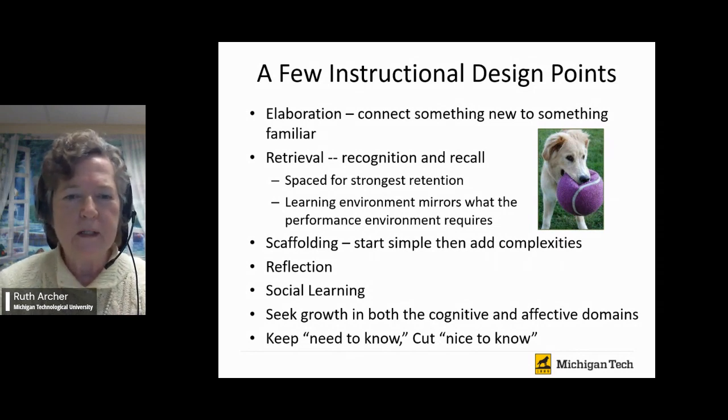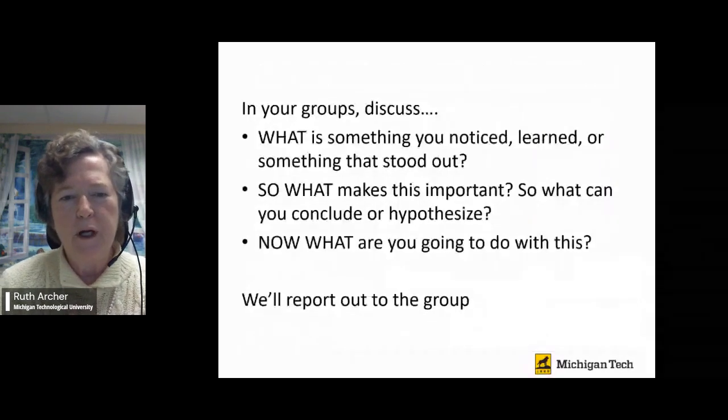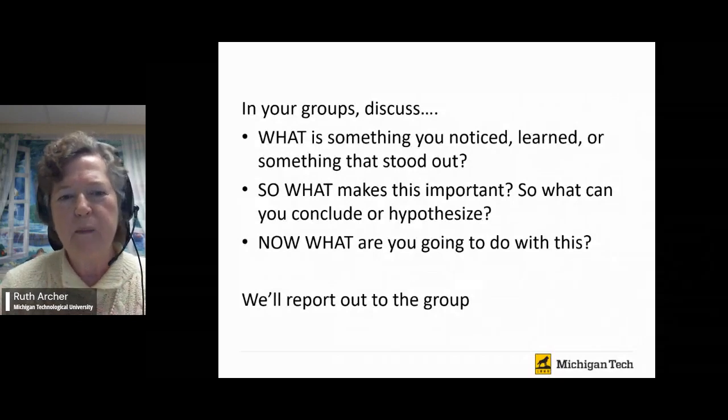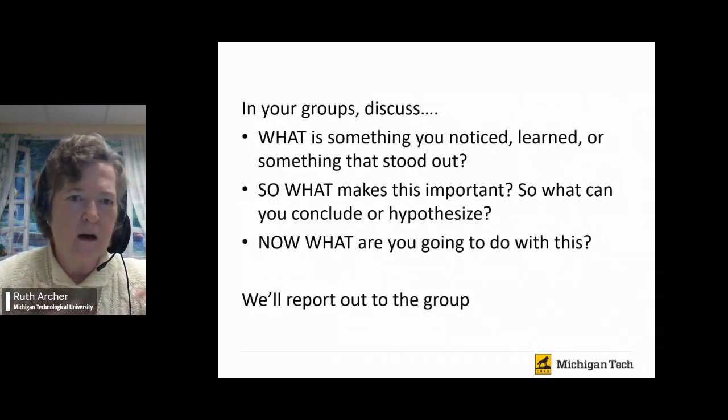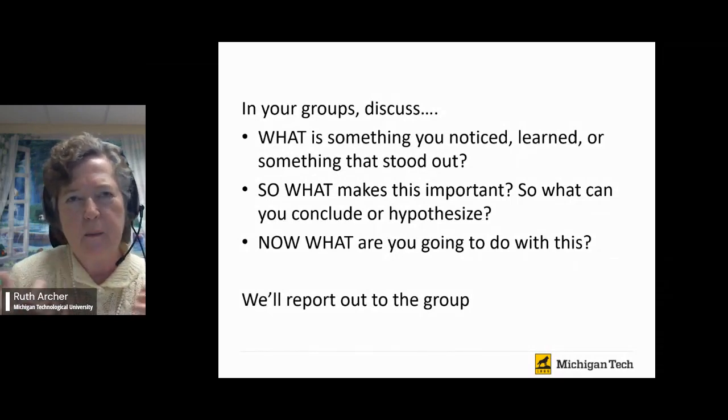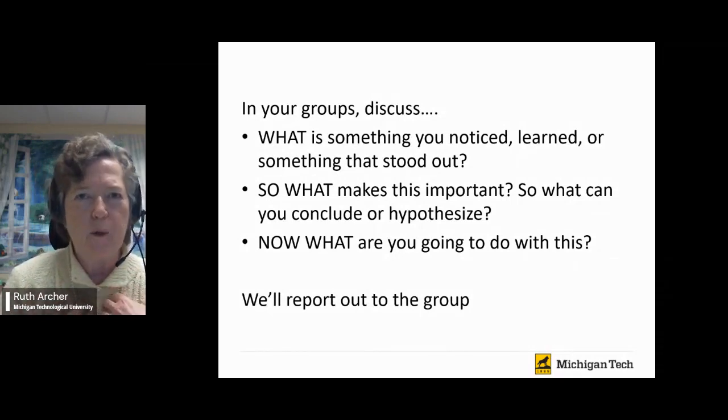So we're going to go into small groups, and you'll have 5 minutes. In your groups, we're going to use the liberating structure called What, So What, Now What. What is something that you noticed that I've talked about so far? What's something you noticed or learned or that stood out to you? So what makes this important? Why did you remember that? Why do you feel this impacts you? And now what are you going to do with this?